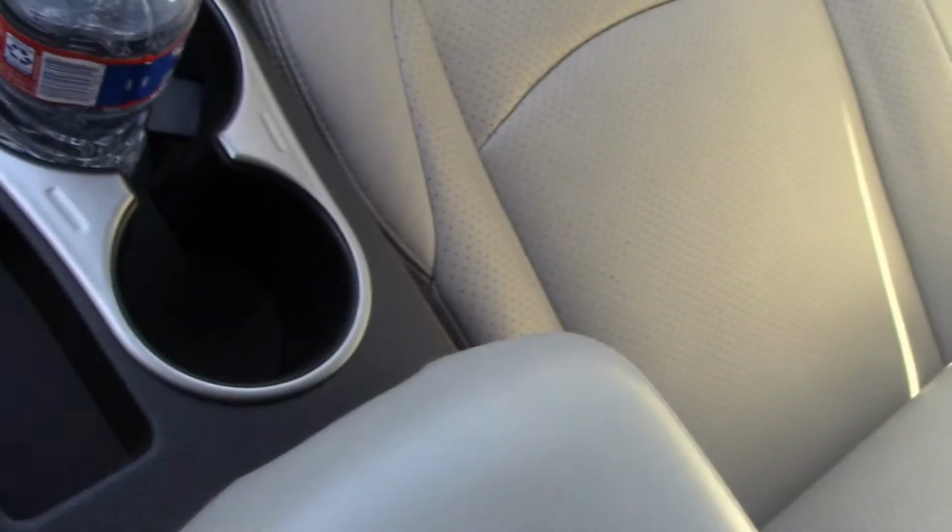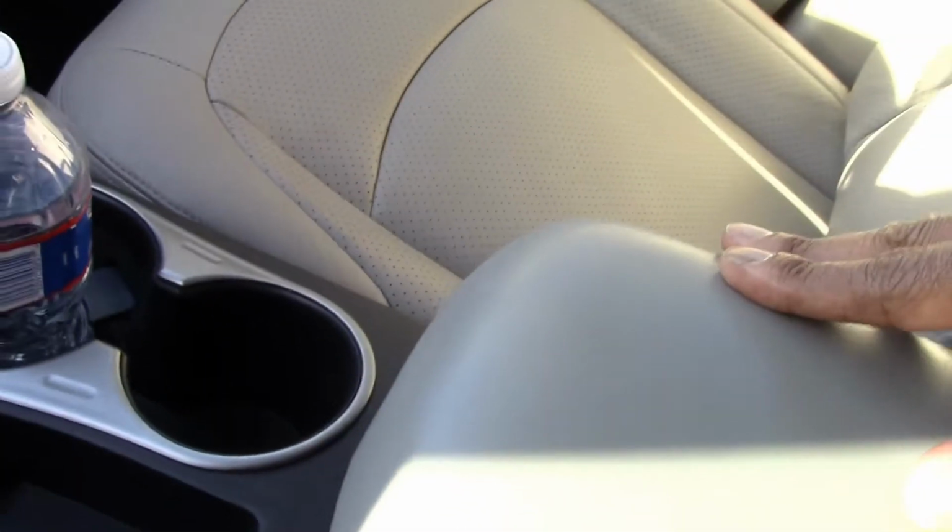All right. Now, here's the armrest here. It is a padded armrest. Not padded a lot, but it is padded. And it's deep to put some items in.